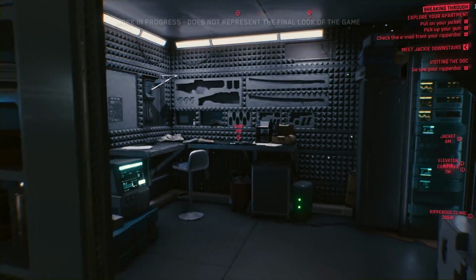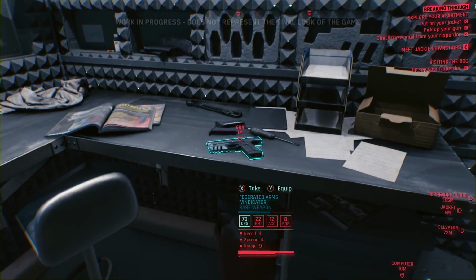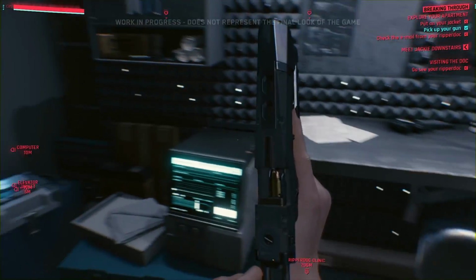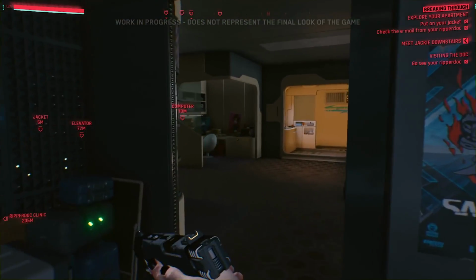Yet I would be very surprised if we didn't see at least decorating apartments as an option after some hefty updates or DLC. It's something CD Projekt Red talked about almost a year ago, yet it seems like they won't be able to fit it in time for launch.